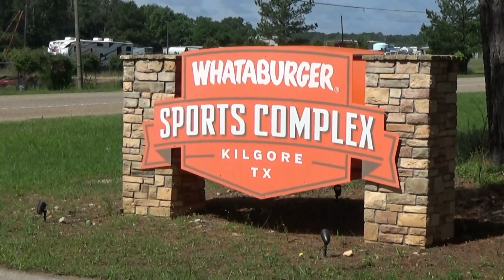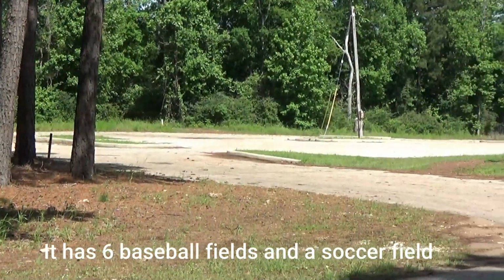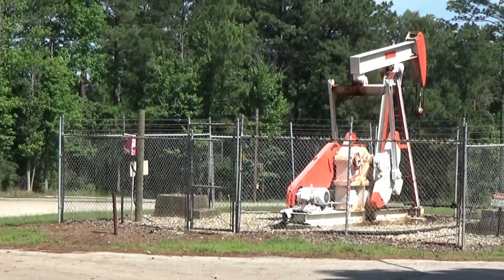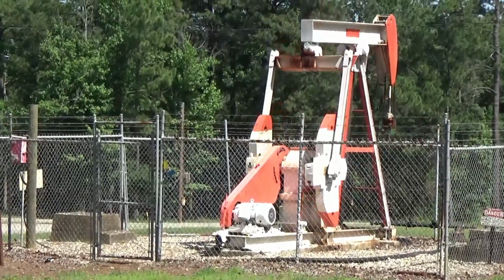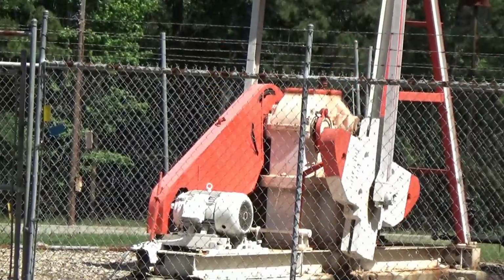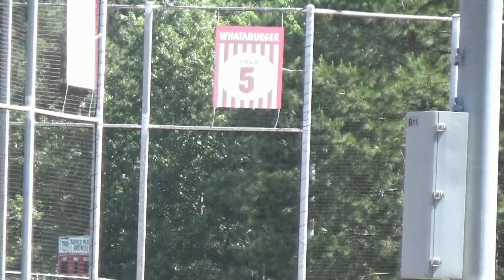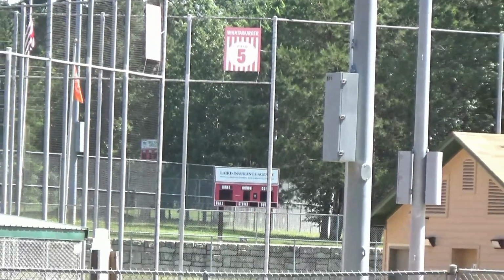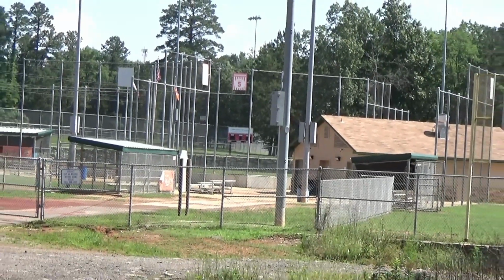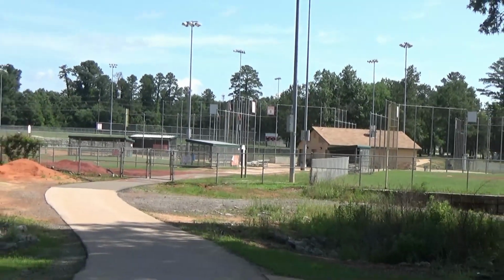Now first is the Whataburger Sports Complex, which is a really huge sports complex, especially for a small town. And here they've got an oil well going, painted Whataburger's colors of orange and white. You see the Whataburger logos all over the place. But you know what? There is no Whataburger at the Whataburger Sports Complex. If you want a Whataburger, you gotta drive into town.